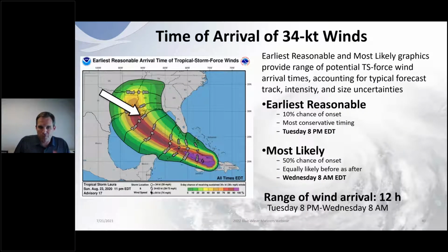Another piece of information that falls out of the wind speed probabilities is timing. And we introduced these time of arrival of 34 knot wind graphics in 2017. They've been very well received. And there are 2 versions of this that provide an earliest reasonable and a most likely time of arrival of tropical storm force winds at a particular location. And again, because it's using the wind speed probabilities, it's accounting for the uncertainty in the track and the intensity and size of the storm.